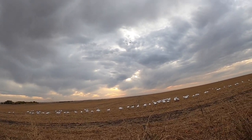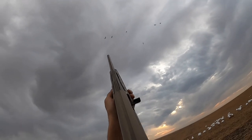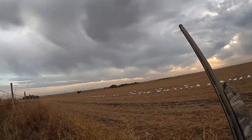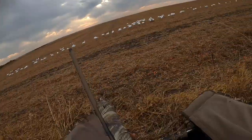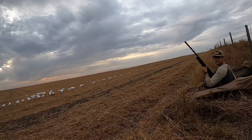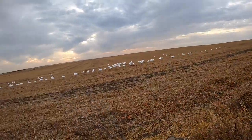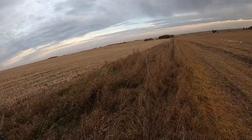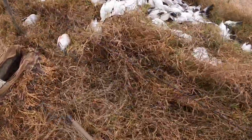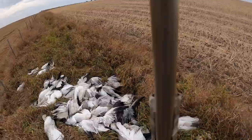Come over. Ready? Yep. Kill. They're out there a little bit. When you're edge hiding like this, it's a little farther shot sometimes. It's obviously working. Oh yeah, it's working. We got a cripple in that. Standing up too. Yeah, I'll go for him. I might go under. One's still alive right here.